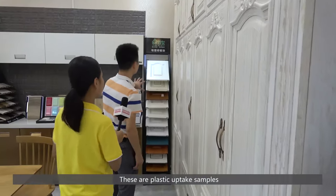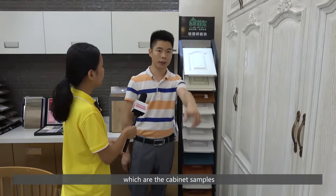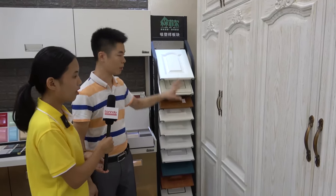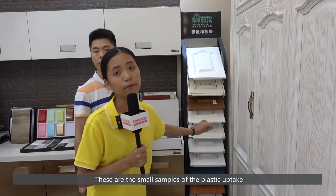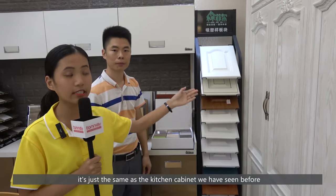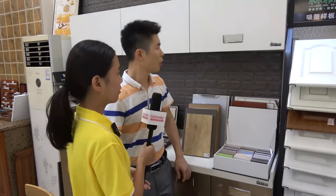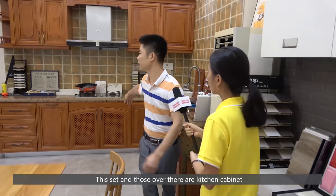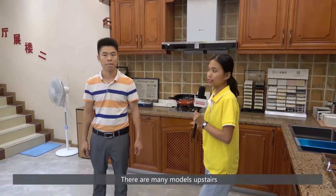These are the small samples of plastic uptake. It's just the same as the kitchen cabinet we saw before. These are made from logs.